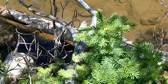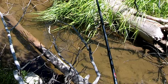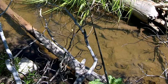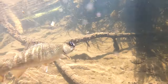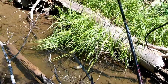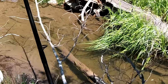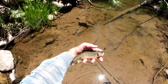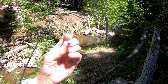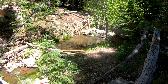All right, there's a big brook trout down there. Nice. That's a good fish. Very pretty fish. Light dots. Not quite as dark as a normal brook trout would be. Here's what we're using. Ooh, purplish fly with the white feathers. Got a bead on the front. Gives it a little weight. We'll get it out.